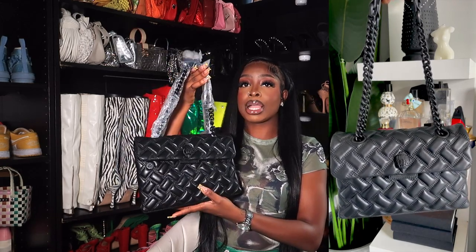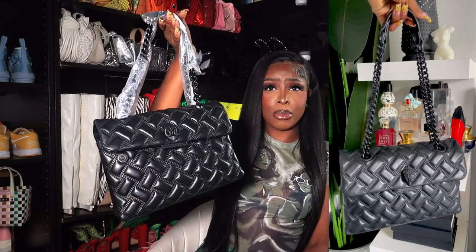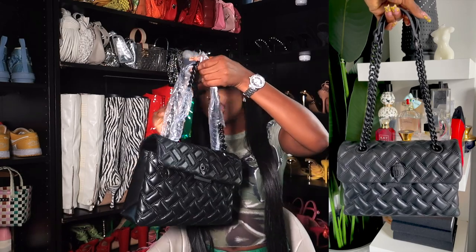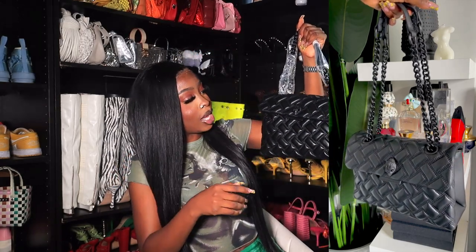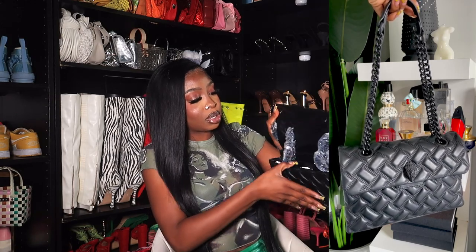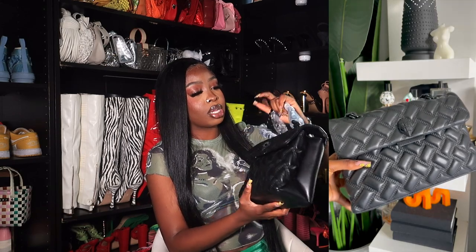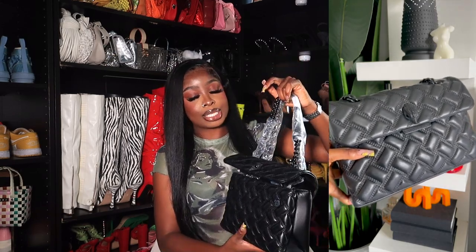I love this. It's a black bag. Can't go wrong with black. And it's just like an it girl bag. It's giving like, you know, Chanel on a budget. And it's just the vibe. It's really deep. Has a lot of space. So this is probably going to be like one of my nice outing bags.